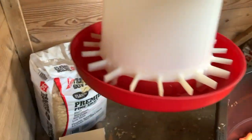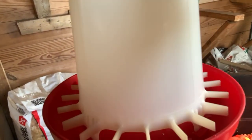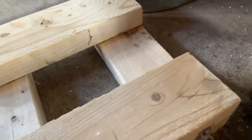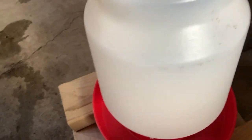So later, we'll switch to this bigger hanging feeder. And after that, I think we use 2 of these when we put them in the chicken tractor. And again, this is what we put the waters on later when they're outside. And maybe we can probably switch to that one soon.